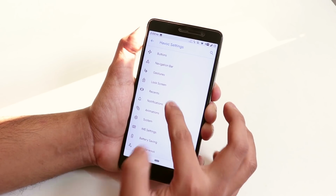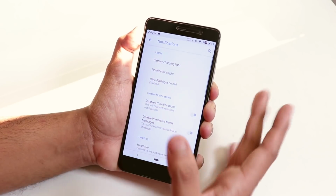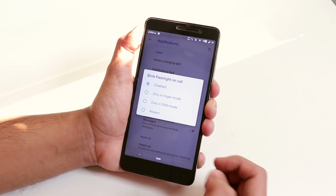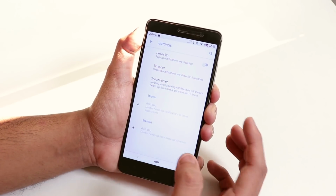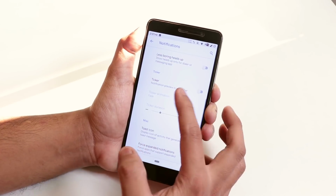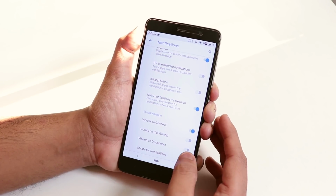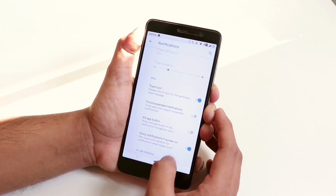So now let's go into notifications, and over here you have the battery light customization, which is the notification LED customization, and you get the blink flashlight option, which is similar to MIUI, I guess. Whenever you receive a call, it will blink the flashlight, so that's how it is. And we have the heads up disabling option from here. Less boring heads up is there. We have the notification ticker option, and we have some in-call vibration options like vibrate on connect, vibrate on call waiting, vibrate on disconnect and stuff. So those things are there.